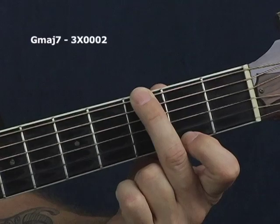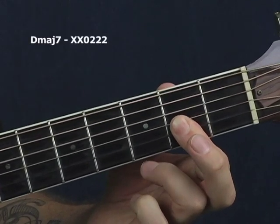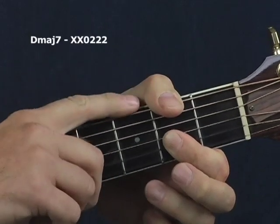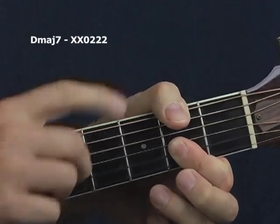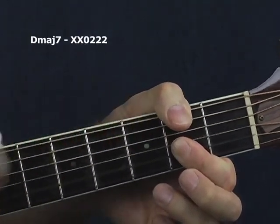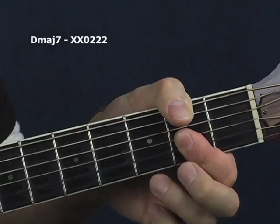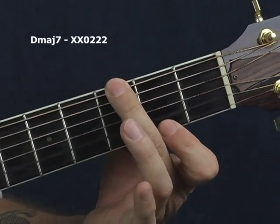Okay, the next chord is a D major 7. I let my thumb come over the top, if you can get it, to mute the low E. I'm actually muting the A string too, but if you can't mute the A, that's not too bad. At least mute the low E, then you don't have to worry about hitting it.